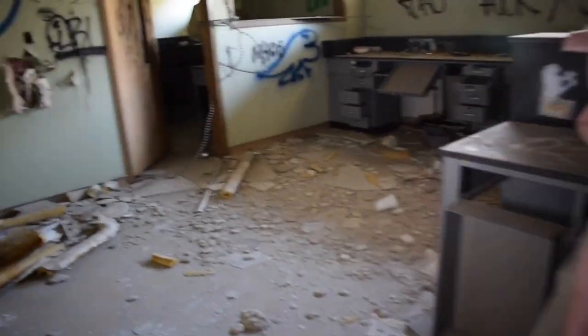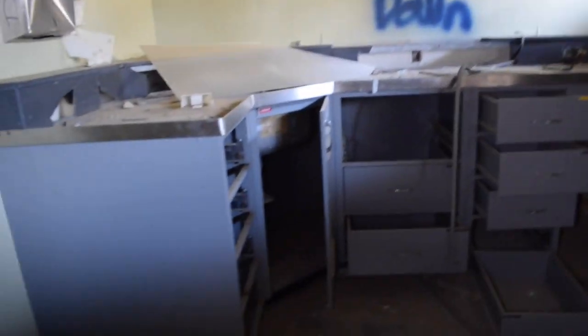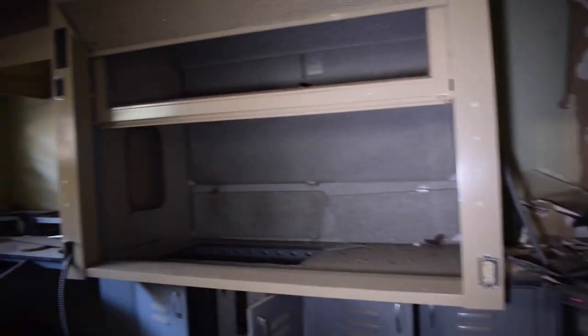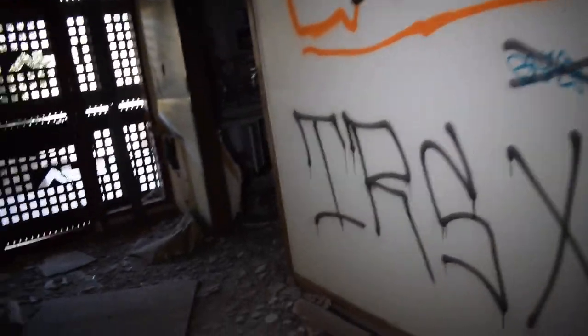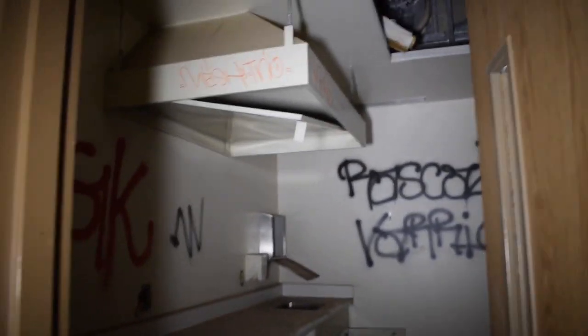So we made our way downstairs and I found this room. It's full of stuff. So there's all of these shelves in here. And we have all of this. No clue what it would be, but it's really cool. And we're gonna find some more things, hopefully. All these lower rooms have the main shelves and stuff left. A lot less destroyed down here.